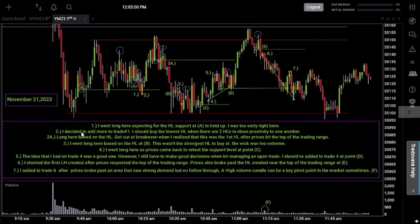So then on 2, I decided to add more to trade number 1. But like I was talking about earlier, you should buy the lowest higher low when there are 2 higher lows in close proximity to one another, and that's very, very important to remember. So then we move on. We see prices kind of respect this higher low that got formed right here, and then they pushed all the way back up to the top of the range.